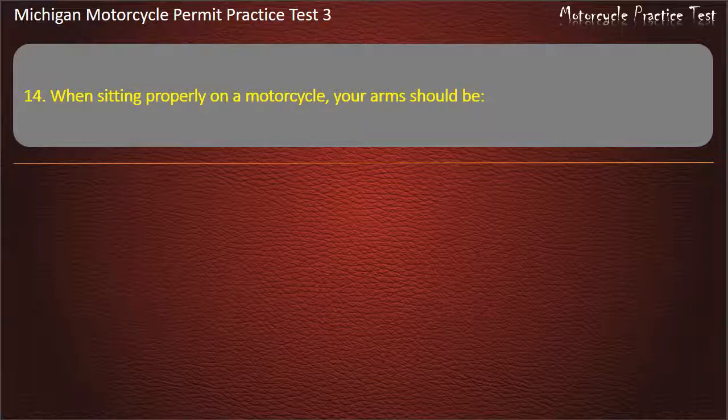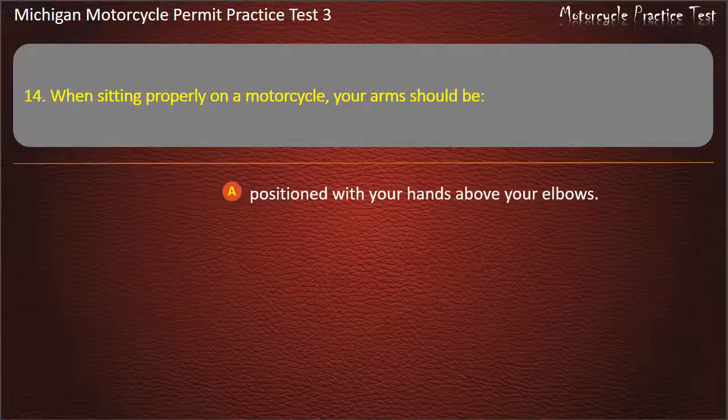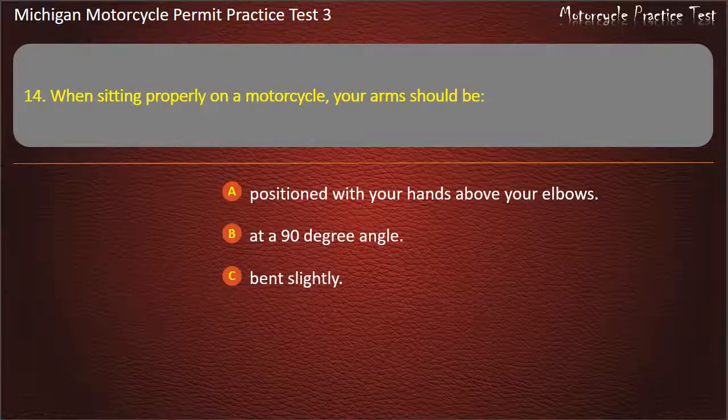Question 14. When sitting properly on a motorcycle, your arms should be positioned with your hands above your elbows. At a 90-degree angle. Bend slightly. Positioned with your elbows locked. Answer. Bend slightly.